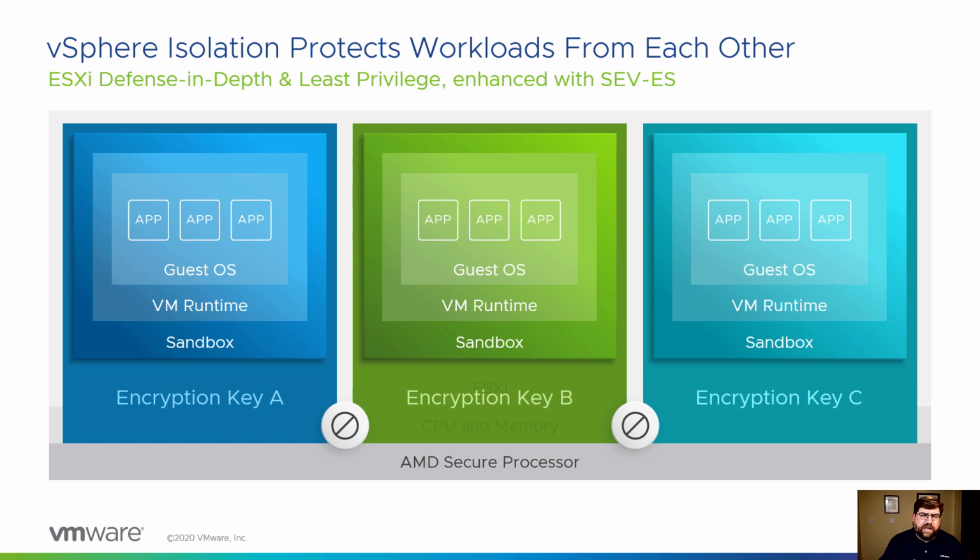If a VM can see into another VM, what do they get back? They get back ciphertext. It's encrypted.